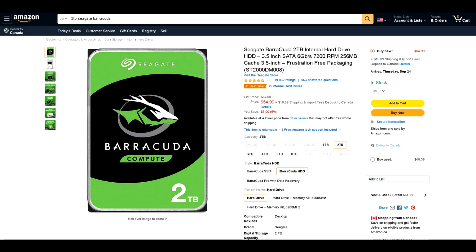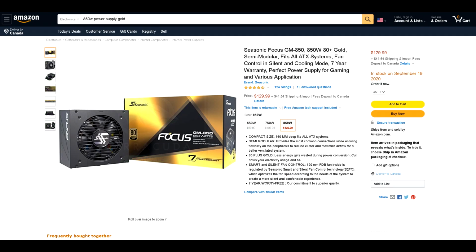Well, in that case, I recommend a 2TB Seagate Barracuda for just $55. It's a decent drive for the price, you'll get lots of storage, and you save quite a bit of money there as well. Now, the next component we'll take a look at is the power supply.